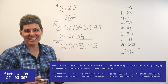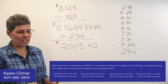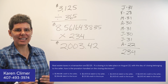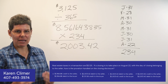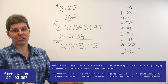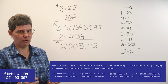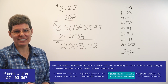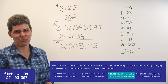But we've got a few choices that are $2,003.42. So what do we do? Well, this is money that the seller is giving to the buyer. So the seller is losing money, the buyer is gaining money. So it's a debit to the seller. Debits are sad faces. And it's a credit to the buyer or a happy face to the buyer. I have an entire video on debits and credits, so if you need help with that, be sure to watch that video. But for this problem, the answer is C, $2,003.42, debit to the seller, credit to the buyer.